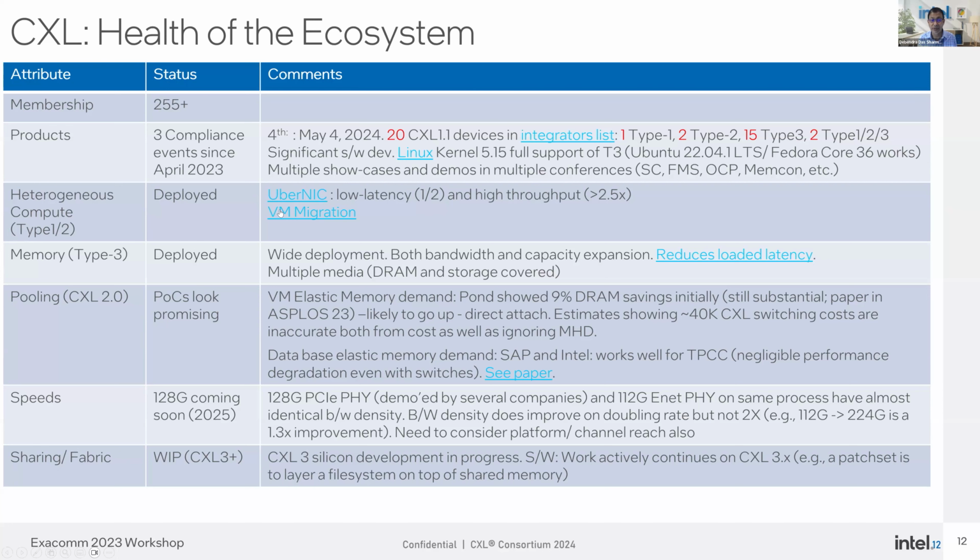I mean, there are papers. This one is a paper. You can go look into it. This one is one of the websites where they talk about how they take advantage of coherency semantics, the low latency, in order to deliver the type of throughputs that they're looking at.